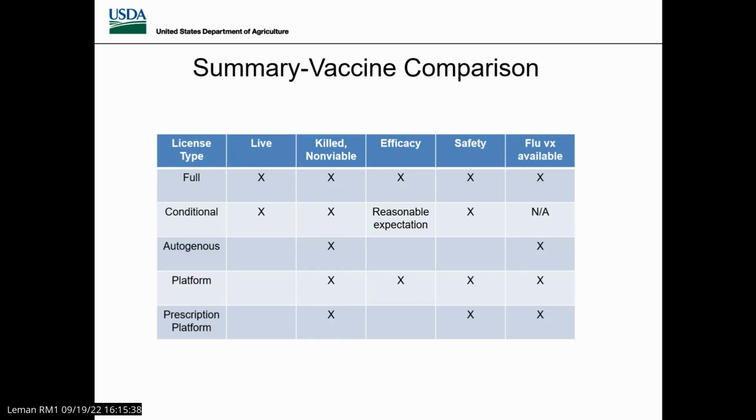So this is kind of the take-home chart that I want you to walk away with to understand the difference between all these different vaccine options that are available. And all of them are available for influenza except for the conditional. The only reason the conditional is not available under our traditional way of thinking is that once we get a fully licensed vaccine, the manufacturers have to get their conditional to fully licensed, or they have to stop producing. So that's why we don't actually have conditional listed here, because we have licensed vaccines on the market, so a conditional wouldn't be considered.